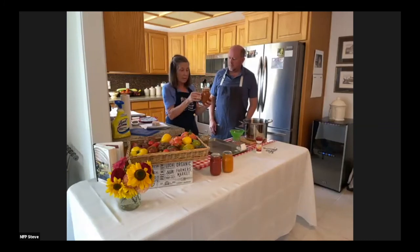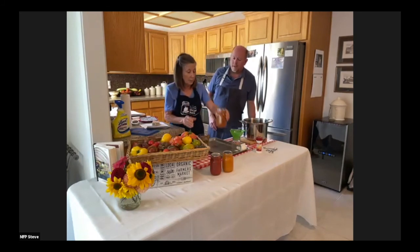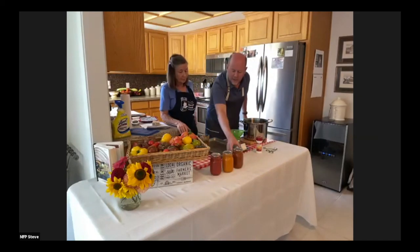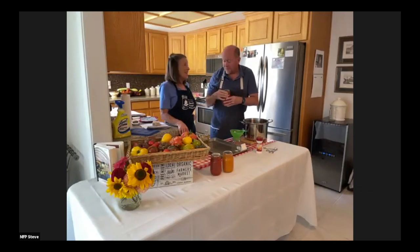Then I wipe it all down with soapy water and I put it someplace where it's nice and cool. I have a nice cool garage. And I noticed, Toby, also you've written on here what you've canned and the date that you've canned it on, so you don't forget. Exactly.